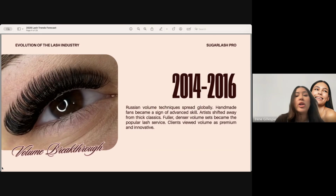Next, we have the volume breakthrough from 2014 to 2016. This is when we saw Russian volume techniques spreading globally. Being able to hand make your fans became a sign of advanced skill. Artists shifted away from those thick classics, so those 0.20s, 0.25s, we started seeing that a lot less. And we were more so using 0.15 and 0.18 diameters. Fuller, denser volume sets became the popular lash service. Clients were viewing volume as premium and innovative. So we saw a lot of clients at this time start switching to volume over classic.